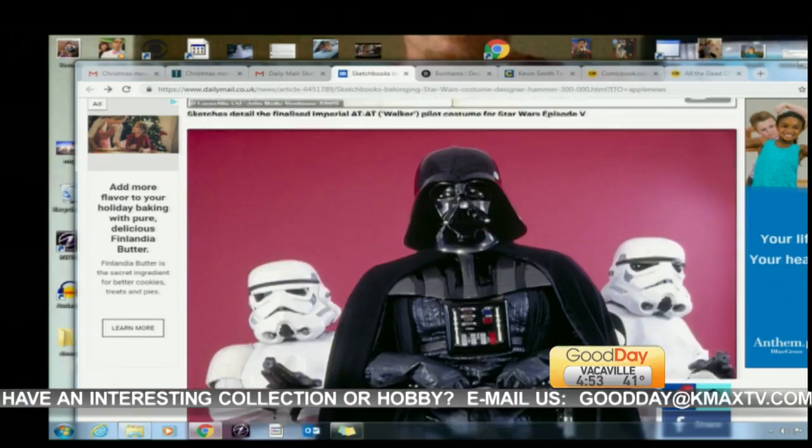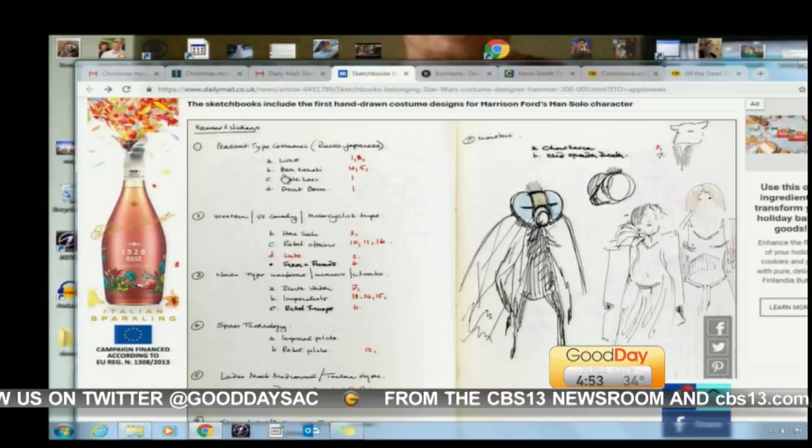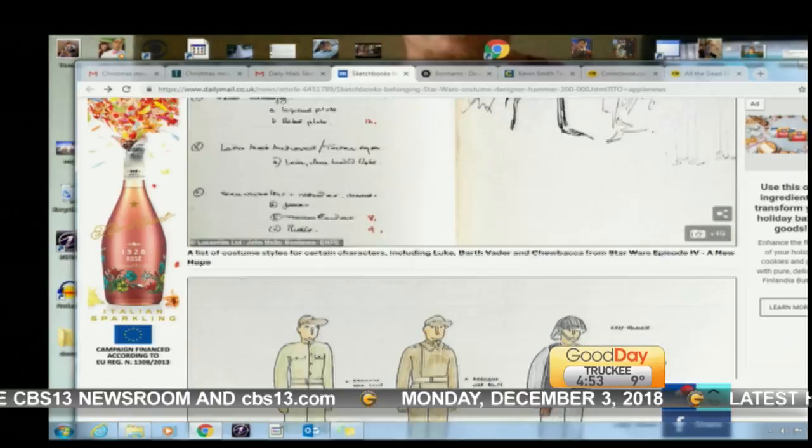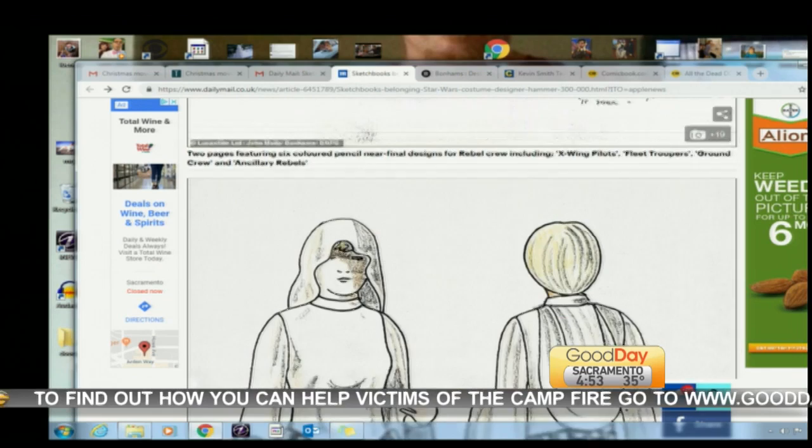I'm going to tweet this out so you can look at it more properly. But I thought this was kind of fun, too, where you go through the sketchbooks. Personality type costumes. Luke, 1-3. Ben Kenobi, 4-5. This is great. I don't know what that means, but it means something. What's the key? Yeah. Look at this. This is great. All the pilots. Yeah. Oh, Leia. This is Leia's outfit. Yeah. He nailed it, man. Nice. All this stuff, it really came to pass, man.